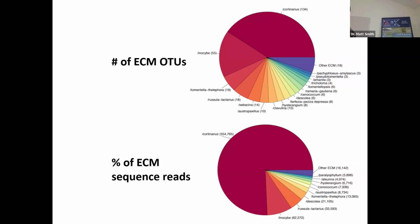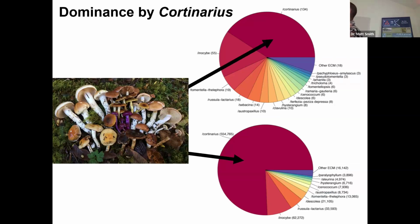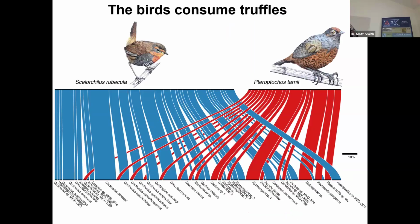And whether you look at the number of species, so the number of ectomycorrhizal OTUs, or a molecular estimate for species, or whether you look at the percentage of the sequences in these samples, you find some really clear patterns. And it's nice because they actually match what we found on root tips, and they also match what we found by looking at fruiting bodies in those same systems. So these birds are eating a lot of different Cortinarius species, and they're eating quite a lot of them. There are some other ones that show up over and over again as well.